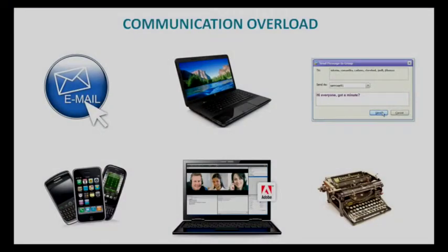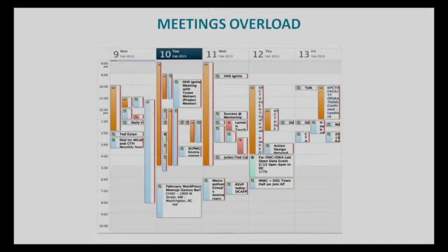So let's look at this slide, communication overload. When you're working on a project team, communication is essential, and we have so many options on how to do this. Hundreds of emails, phone calls, texts, webinars, even memos on typewriters. Well, maybe not the typewriters anymore. But is it efficient? Are we saving money? Do we increase engagement? Probably not all the time.